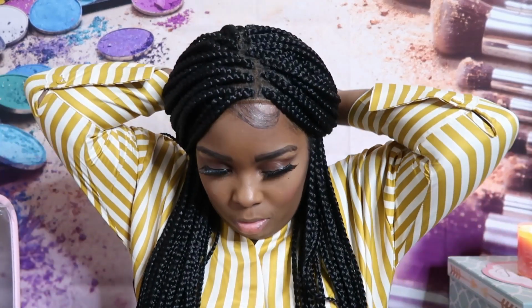Okay, so at this point, I'm just trying stuff. I'm just trying the hair to see what I like. I think I do like it pulled back some, like this.